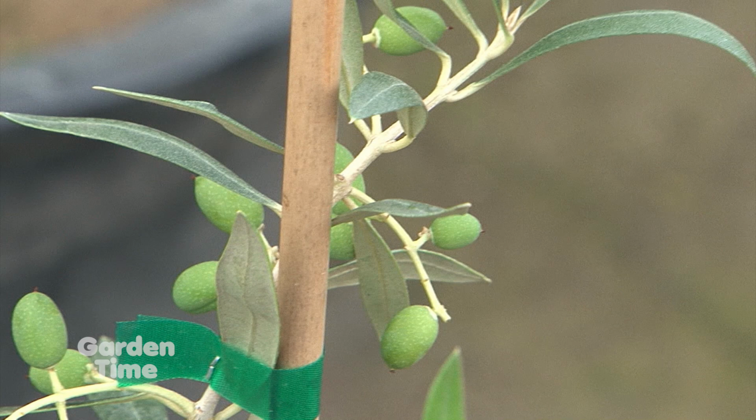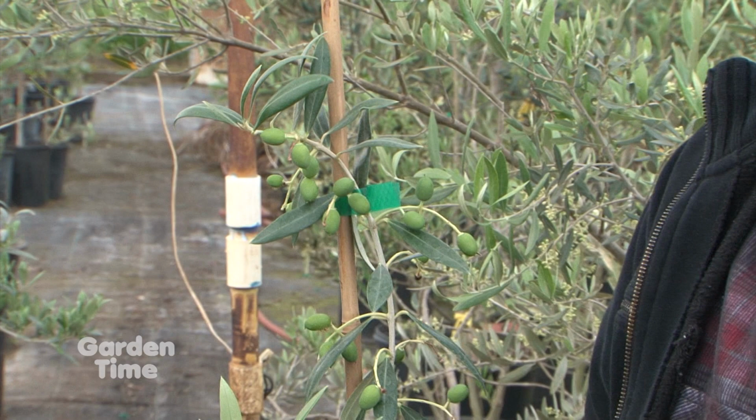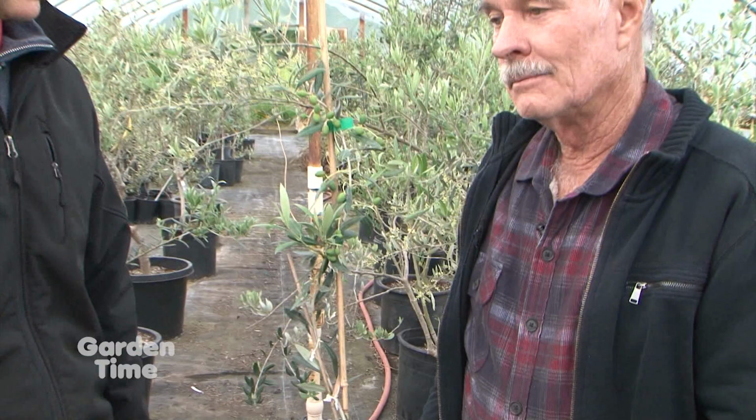At a very young age. Yes, that was the flower. These were in a heated greenhouse, so they're a little bit farther along than outside. Outside now, they're just starting to break bud. These are raised from cuttings, so they flower and fruit really young. Yeah. If you raise them from seed, it would be 10 or 15 years before they fruit. Right.